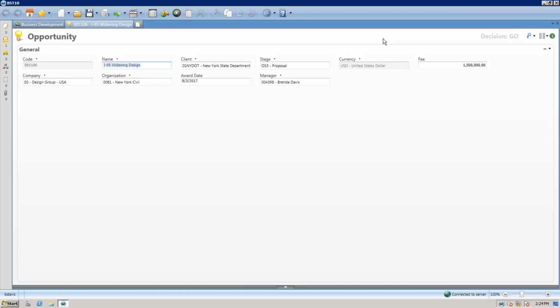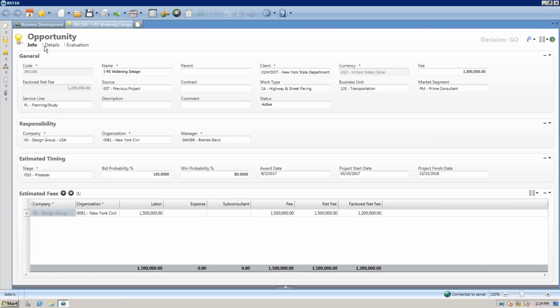Maybe it's a lead at this point, so I don't want 3 tabs of information, but I can manage that as my opportunity. I know more about my opportunity. I'll take it back to the default view where I have those 3 tabs of information to complete more information and then manage the estimated timing as it grows into an actual real opportunity. All right, so that's the business development.